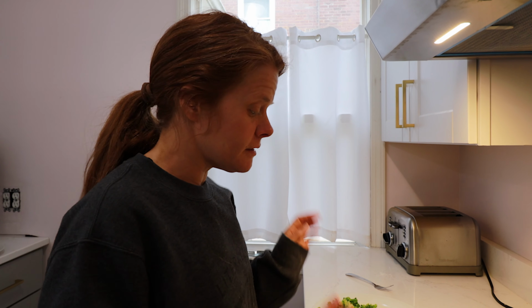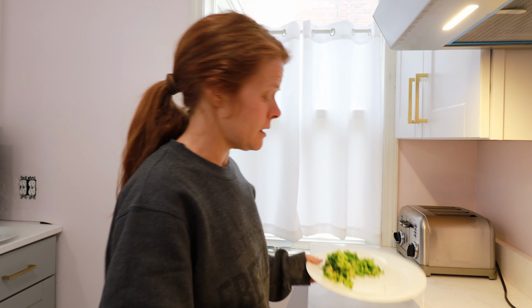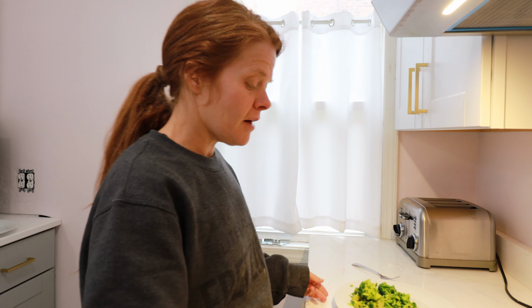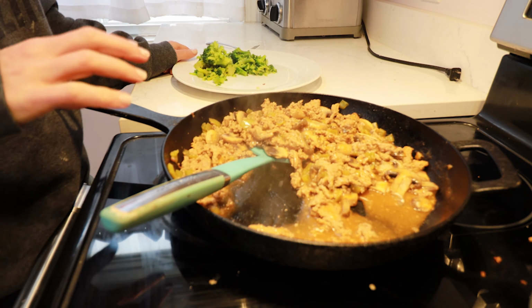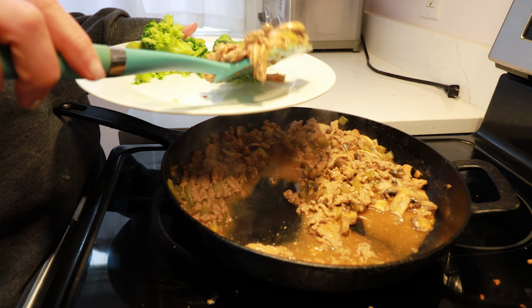So everything is kind of done cooking. On my plate, I have a giant pile of broccoli. Definitely 0 points on the plan. About 50 to 60 calories of broccoli there, if you are the calorie counting kind of person. And then we have our Philadelphia cheesesteak inspired turkey joes. I would say 1 portion of this is about 180, 185 calories, and 4 points on the plan.